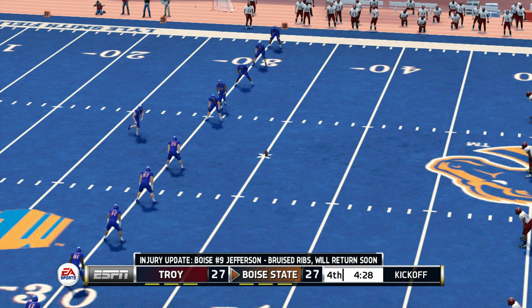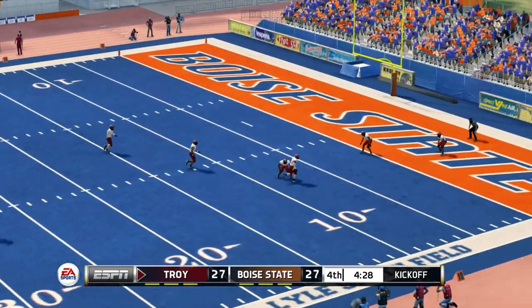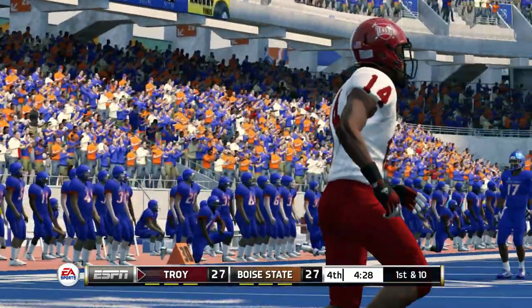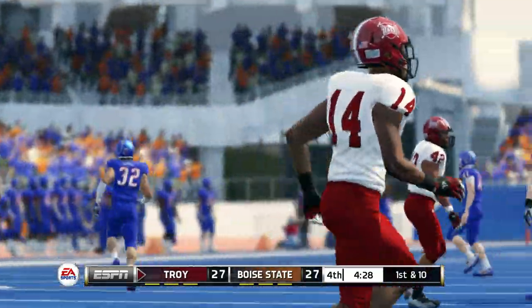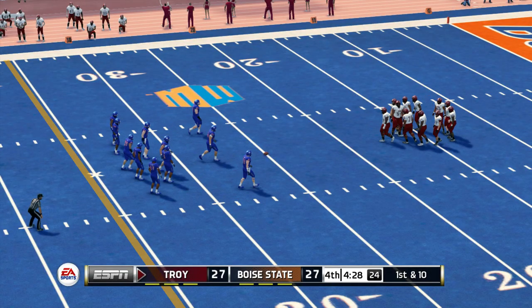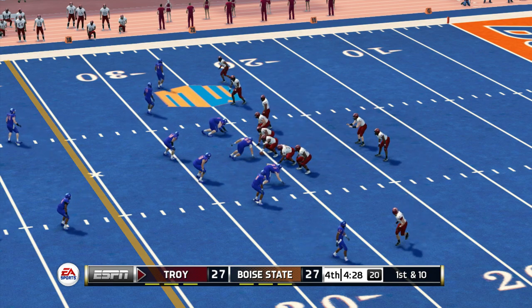Boise State kicked this one off. He just drills this one. This one's going to be down in the end zone for a touchback. And you know, it's basically like we're starting from zero here in a one-quarter game now. Every possession is vital.